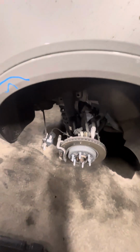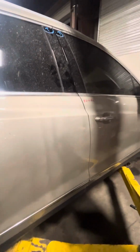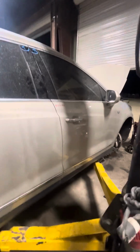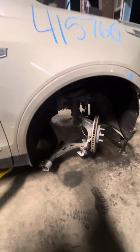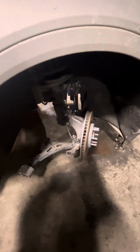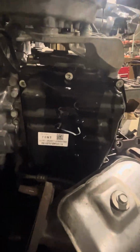All the rear suspension is good, left and right. There is no 547 on this car. Passenger front seatbelt is no good. All the right front suspension is good. It says check 538 on the right side, but that is good. Around here, transmission and engine are both good.